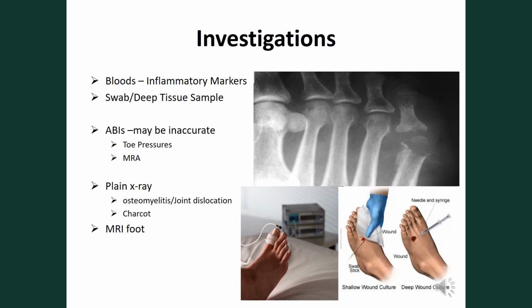For vascular investigations, ABPIs and toe pressures are carried out. ABPIs in the diabetic foot may not be accurate due to calcification of the vessels, so toe pressures are much more accurate in giving a true picture of the blood flow. Quite often MRA is needed to further investigate blood flow and any blockages. For patients that present with suspected osteomyelitis or Charcot, they require plain x-rays as a baseline and possible MRI for further investigation.